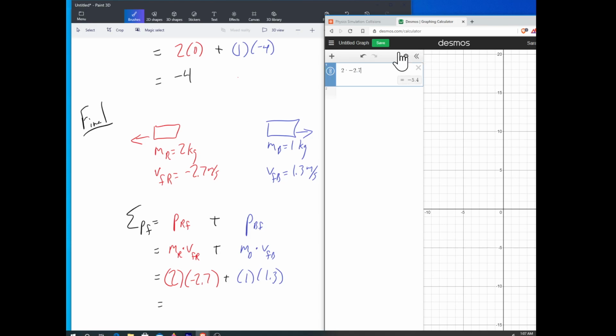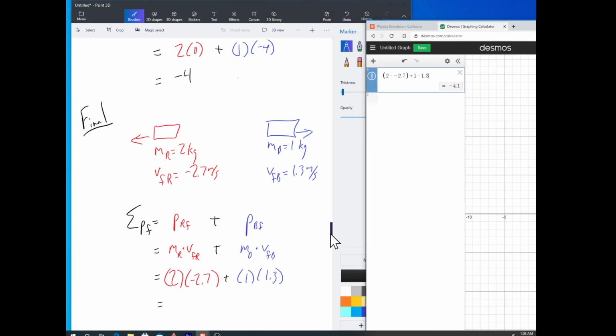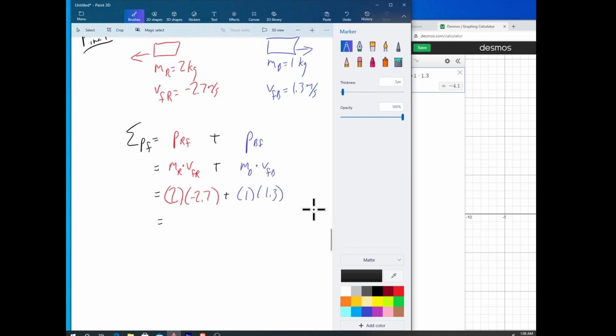All right, so let's see, we've got 2 times -2.7. And then I'm going to put parentheses around all of that. And then we're going to add to that 1 times 1.3. And there we go. Now, of course, it's not exactly the same here, but blame that on how many decimals they gave us in the problem. Don't blame that on the law of conservation of momentum.